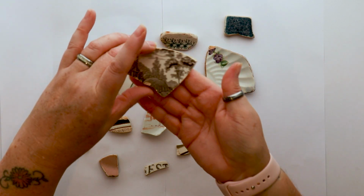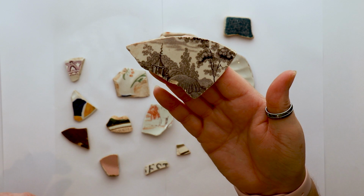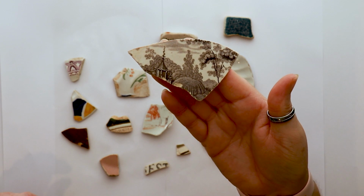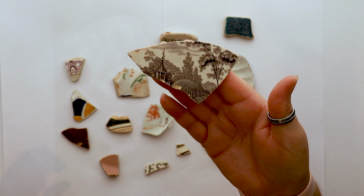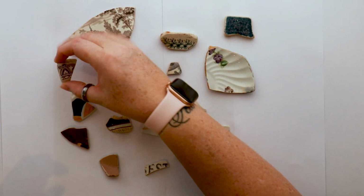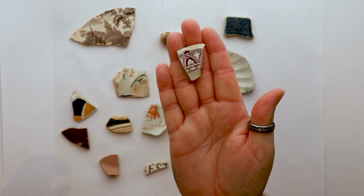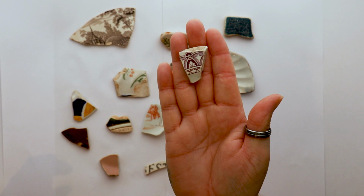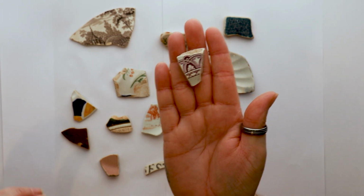This piece here is brown, kind of brown and white, and looks like there's a pergola in there. Looks quite like an oriental garden scene, quite like that. This piece here I really like because my favourite colour is purple, and this pattern actually looks purple. Definitely not found anything with purple on before.